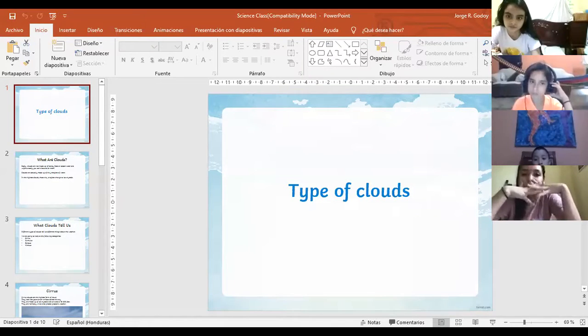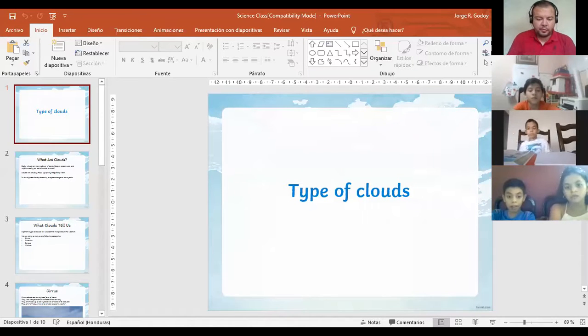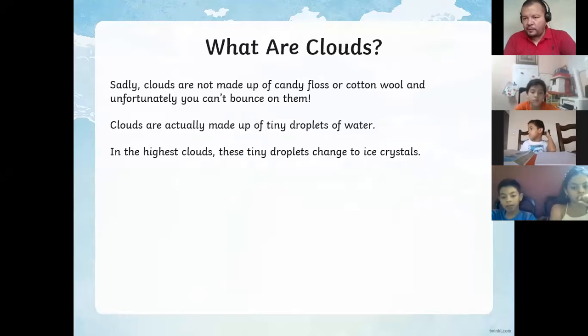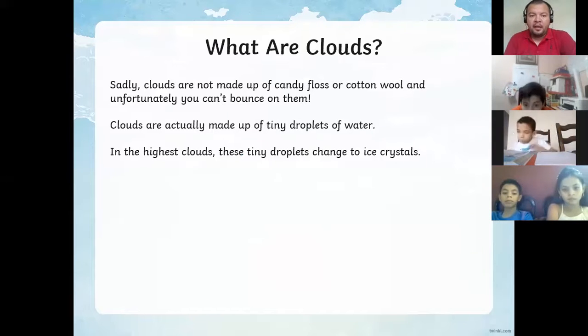Okay, let's see on page number 228. And we are going to see what is a type of clouds. What are clouds? That is a question. What are clouds? Please pay attention. Sadly, clouds are not made up of candy floss or cotton wool, and unfortunately, you can't bounce on them. Clouds are actually made of tiny droplets of water. In the highest clouds, these tiny droplets change to ice crystals.